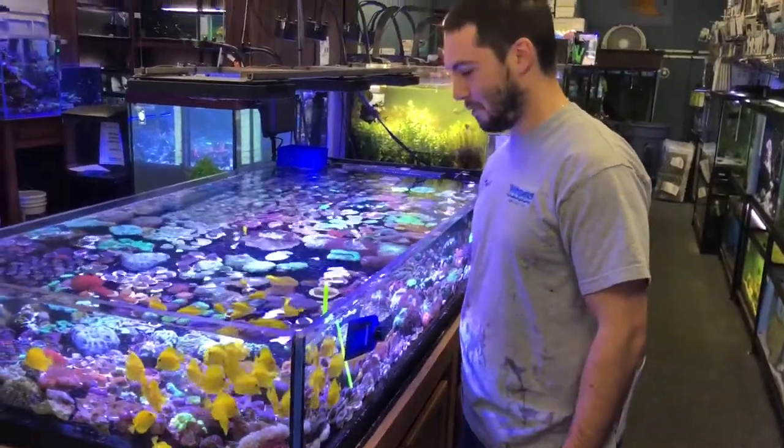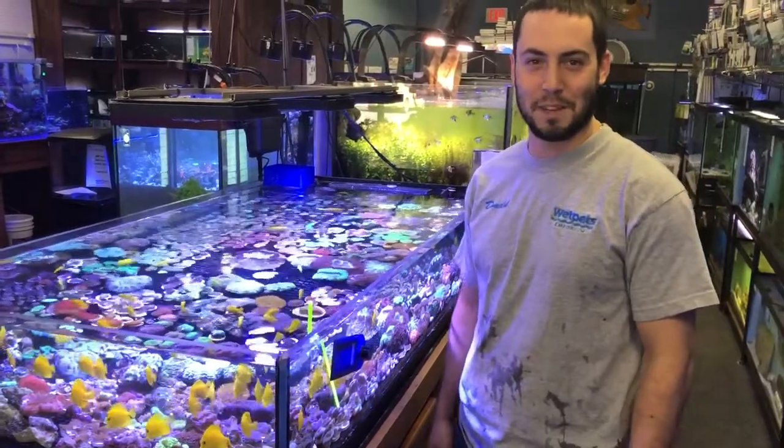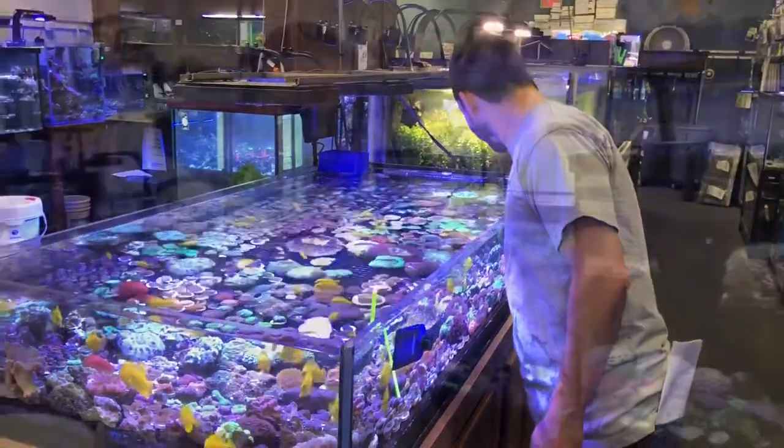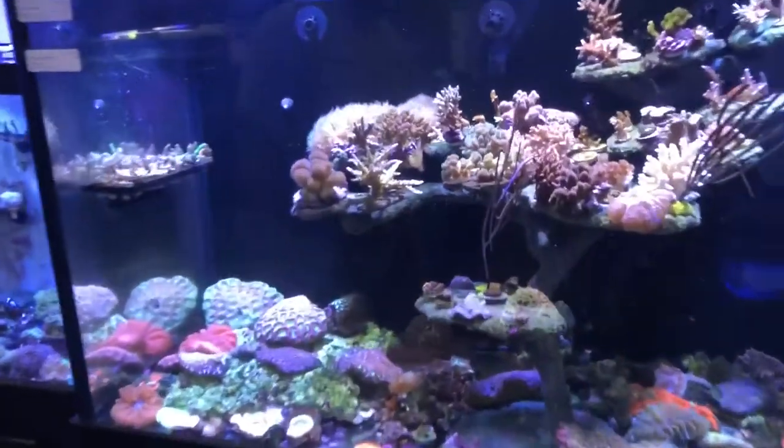Got a couple hundred frags going in here. We've been cutting stuff every week, getting it ready for Keep On Reefing. It'll be nice and healed up. Right here we have our Red Sea S Series. This is our biggest SPS display.